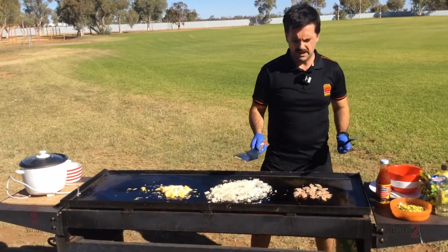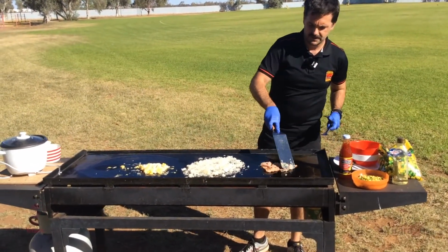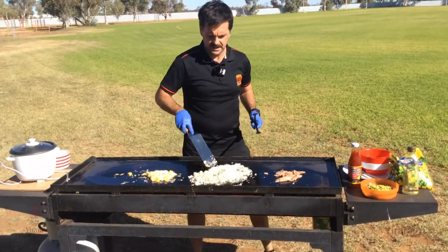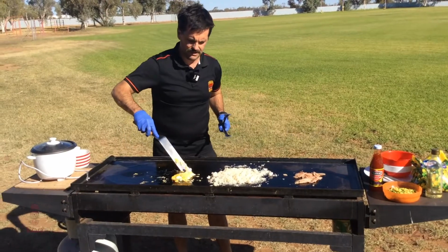All right, so we've got our three cooked elements. We've got the bacon sizzling. That's ready to go. See, you can see what I mean. It cooks really quickly once you cut it down into little bits. We've got our fried rice getting nice and crispy. That's going to be lovely to crunch in the mouth. And now we've got our scrambled eggs too.